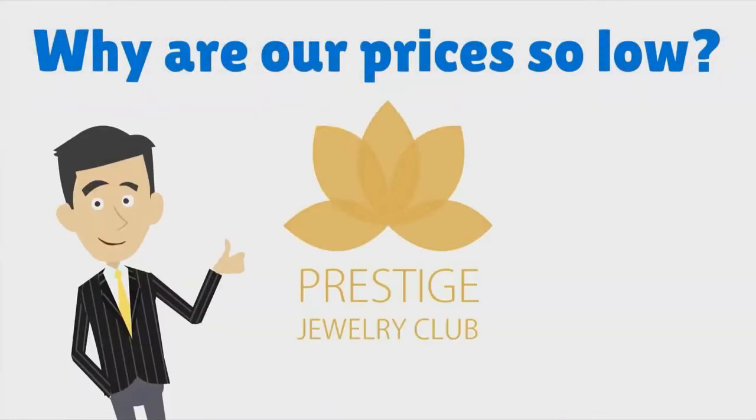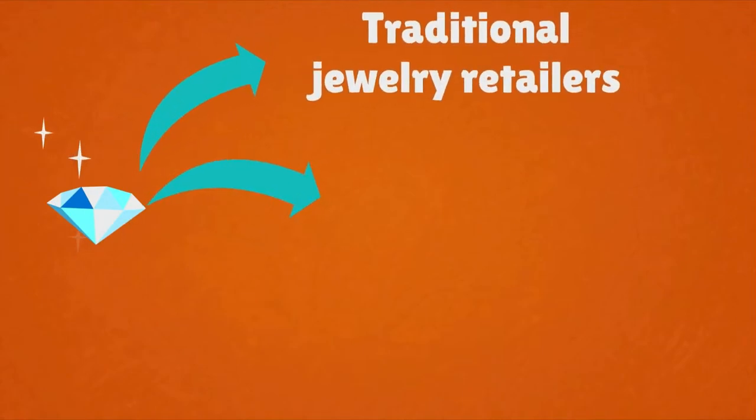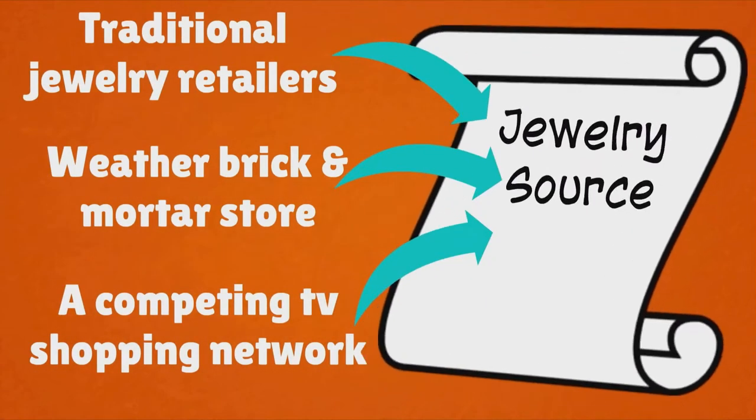Why are our prices so low? Well, let's look at how many hands a typical piece of jewelry changes before you get to wear it. Most traditional jewelry retailers, whether a brick and mortar store or a competing TV shopping network, fall in this category in how they source their jewelry.